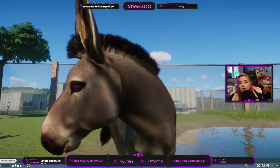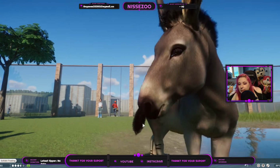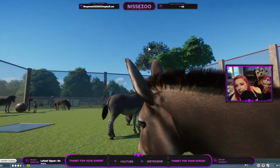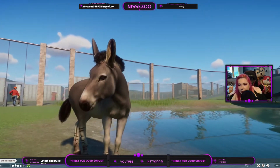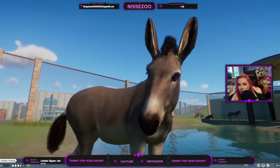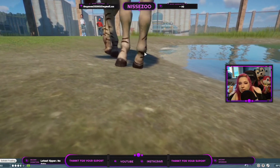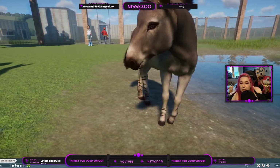Then we have these lighter parts around the eyes, the mouth area, and the ears. And they have these donkey long ears. So overall, actually, I think they look very good. And of course, the stripes that I actually missed to begin with.